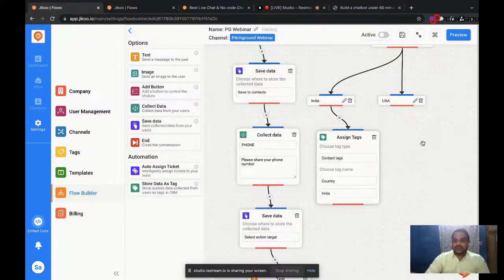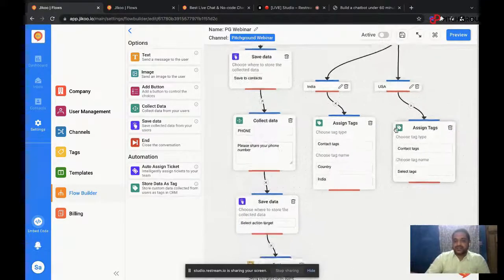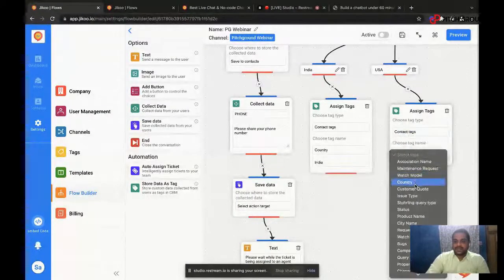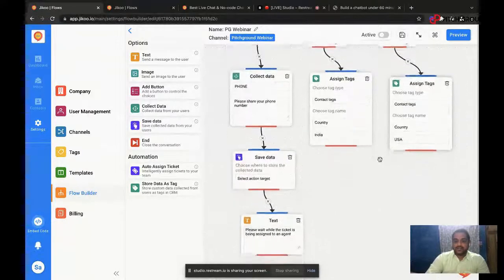When a customer or an agent goes and sees this particular ticket, he knows the entire history of the customer. So your initial lead qualification can be done, as well as you can assign it to the right agent as well. I'll show you how this can be done. Here again, I'm choosing the country, and I'm choosing the country as US, right?